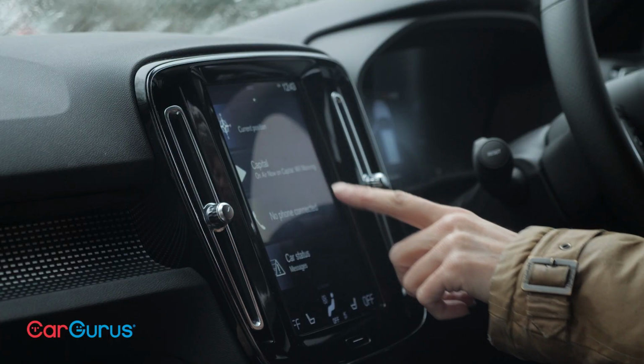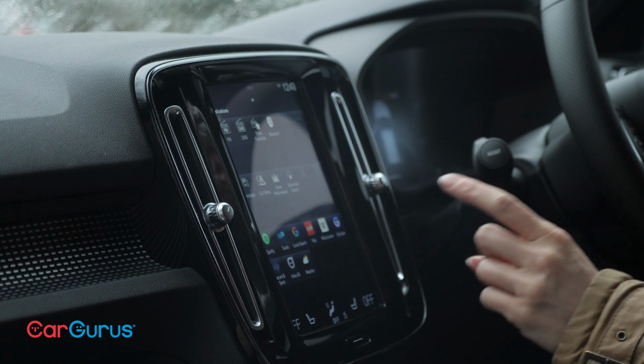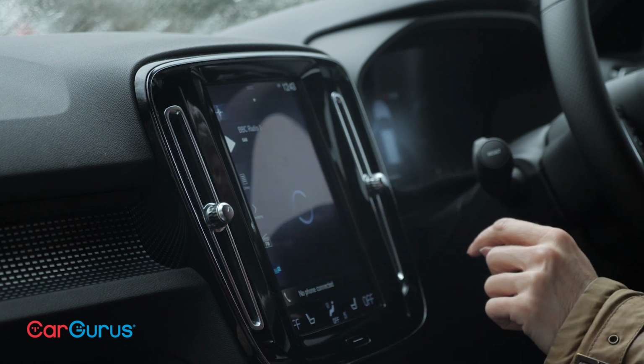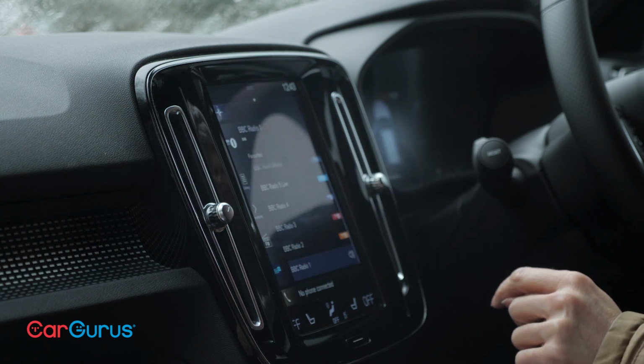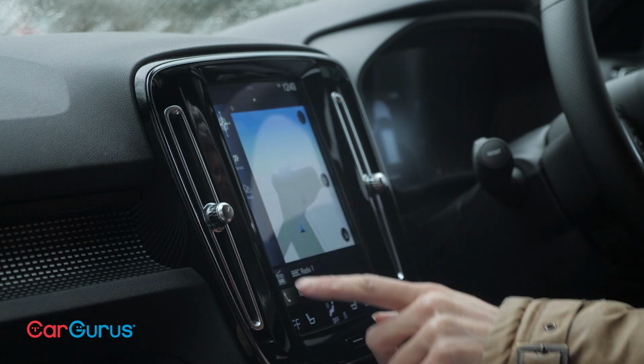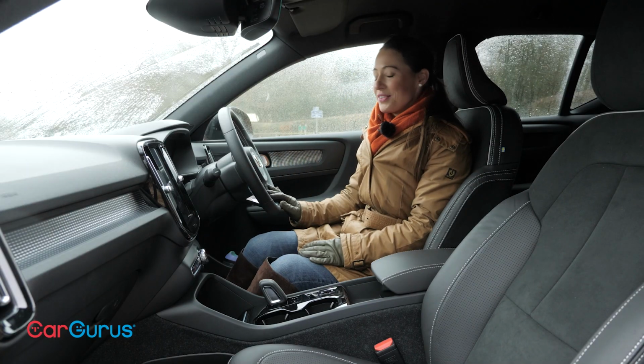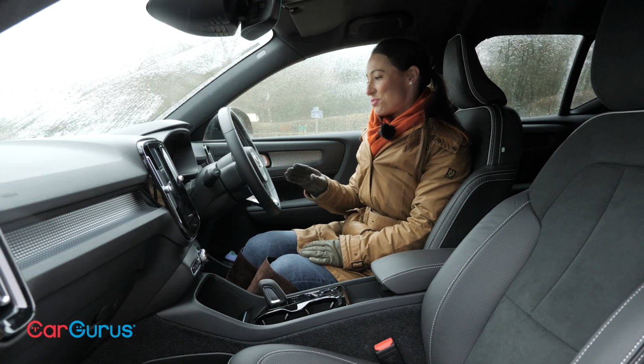That's all very well if you're a fan of the pinch and swipe commands that you use on your smartphone, but delivering these commands when you're driving is a bit too distracting. Even changing the temperature of the aircon involves all sorts of tapping and swiping. The screen can be a bit slow to respond as well. Otherwise, life behind the wheel of the Volvo XC40 is pretty good.